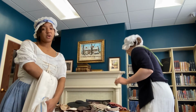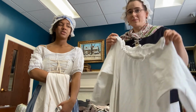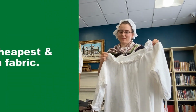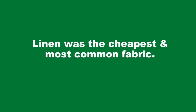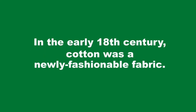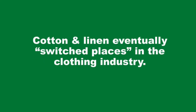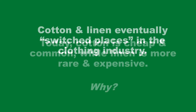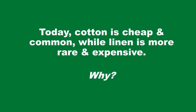For those of you who are with the fashion, linen is one of the cheaper materials. So the fact that Miss Gina is wearing linen. Linen was the cheapest and most common fabric. In the early 18th century, cotton was a newly fashionable fabric. Cotton and linen eventually switched places in the clothing industry. Today, cotton is cheap and common, while linen is more rare and expensive.